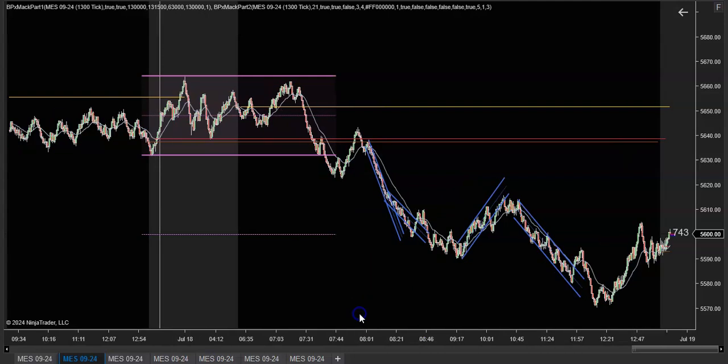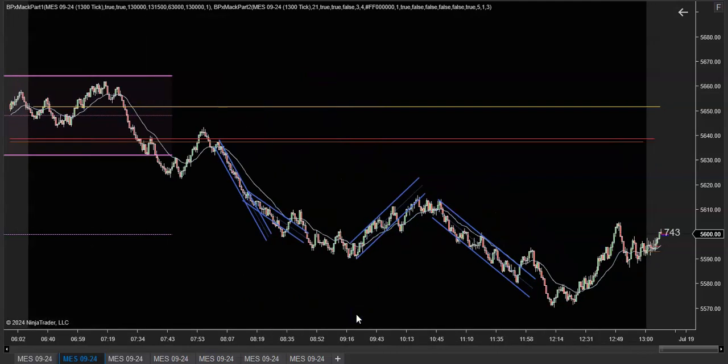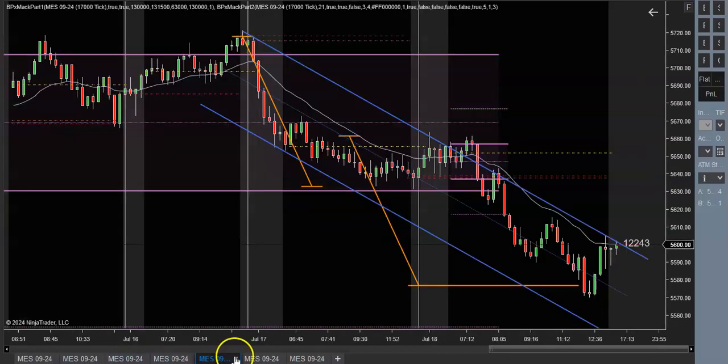I think I'm going to look at this 1300 tick chart today. But really, what I'm looking at is these higher time frame charts for the targets.